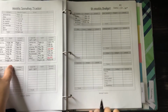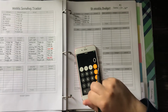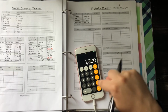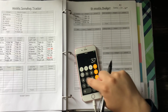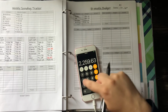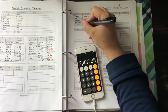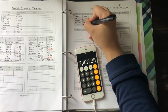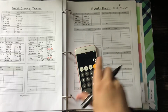Perfect. So now let's add all that up to see what our total income is for this bi-weekly budget. $1,300 plus $586 plus $373.63 plus $171.72. So we are going to make $2,431.35. So not too bad.